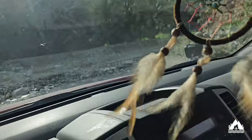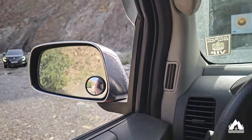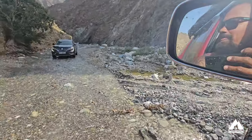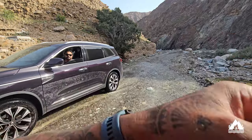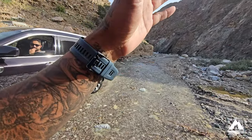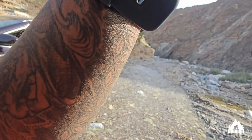This way or this way? I don't know which is the Sungate Resort. Okay, it's a resort. Sungate. Hey bro, what is there? Ah, resort only. There's no way going straight. Huh? There is way going straight? In this way? Ah, you've never been? Okay, we'll explore this place.